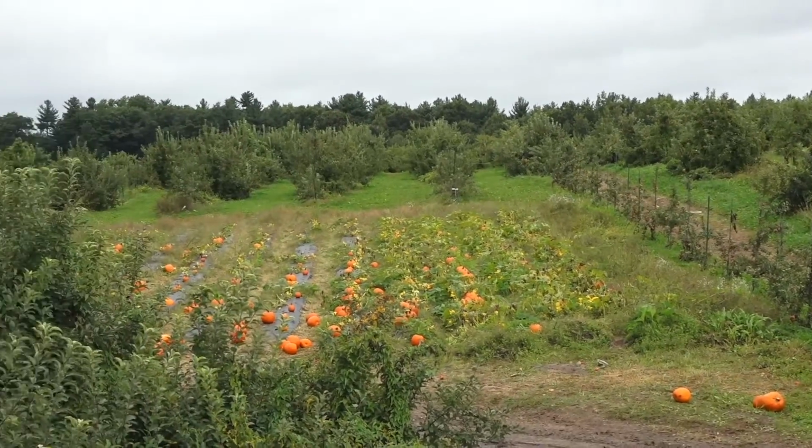You can also pick pumpkins here. We'll do a little shot of the pumpkin patch.